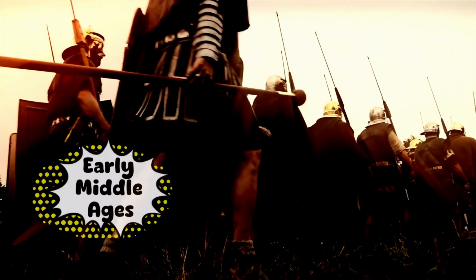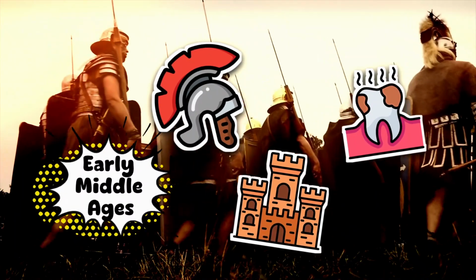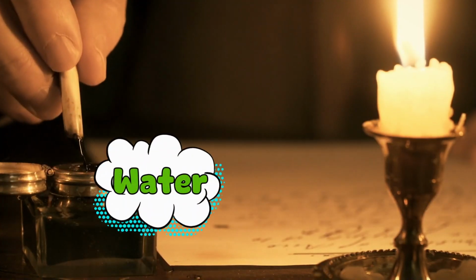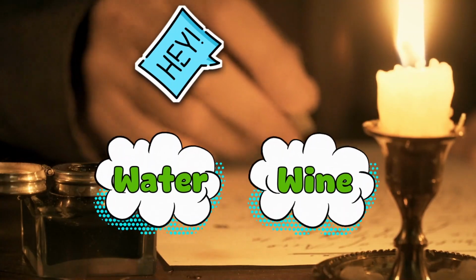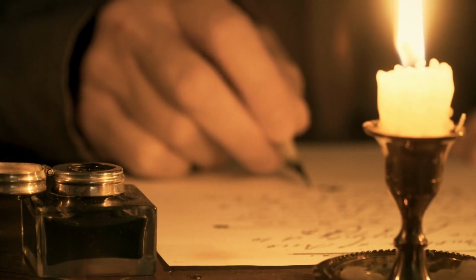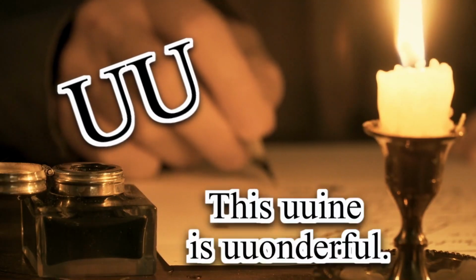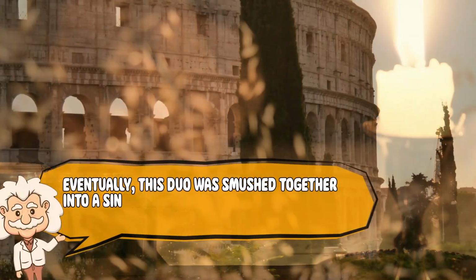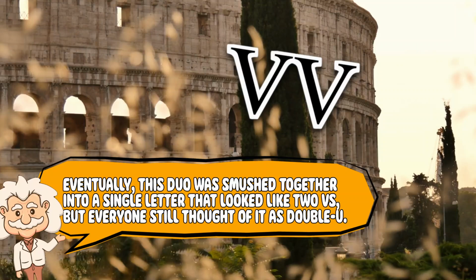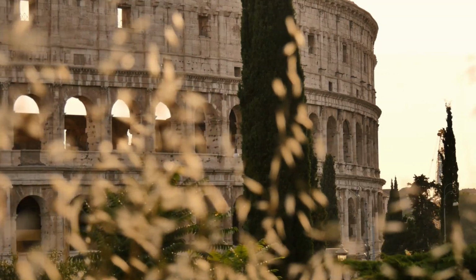Fast forward to the early Middle Ages, aka the time of knights, castles, and very questionable dental hygiene. English-speaking scribes, mostly monks, were trying to write down words like water and wine. They realized, hey, Latin never gave us a letter for the woo sound. That's a problem. So what did they do? They got crafty. They started writing two U's side by side, like this, as in, this wine is wonderful. Eventually, this duo was smushed together into a single letter that looked like two V's. But everyone still thought of it as W, because, again, back then, U and V were the same dang letter.